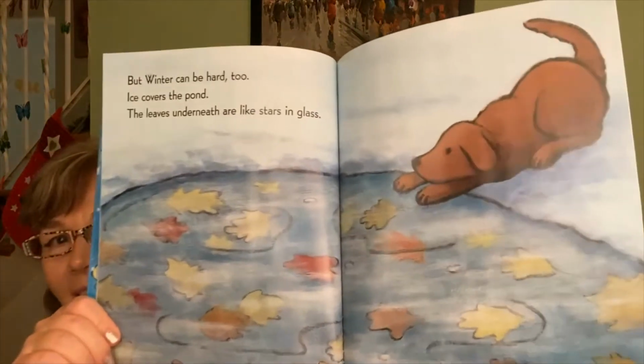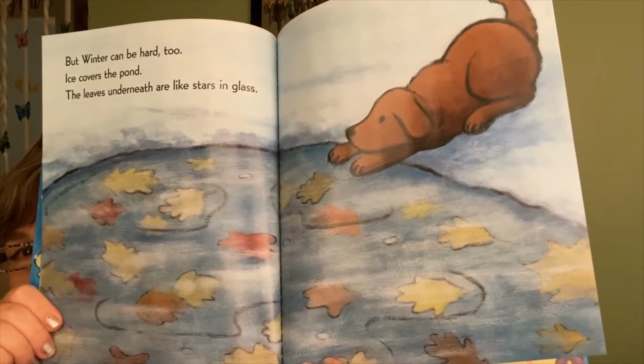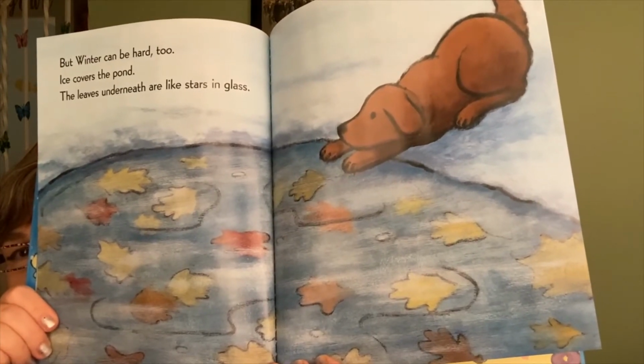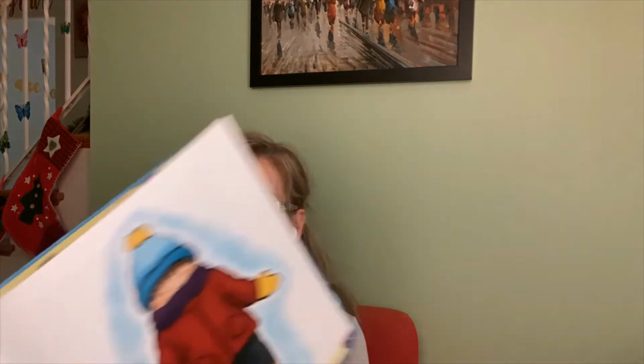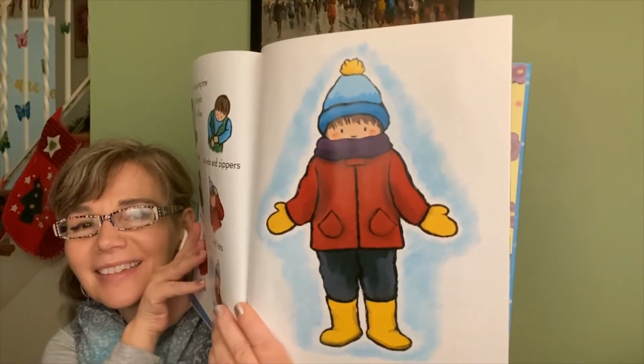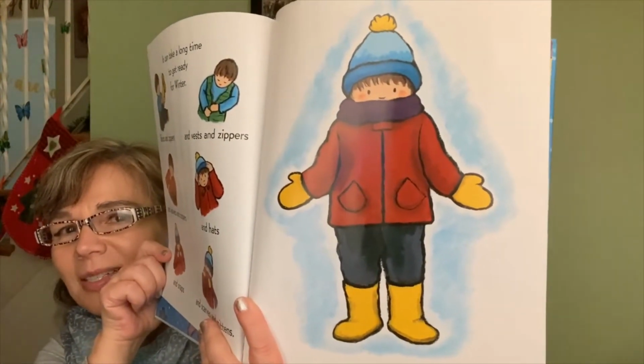But winter can be hard too. Ice covers the pond. The leaves underneath are like stars in glass. Take a look. See? The ice is hard and the leaves froze in the water. Isn't it beautiful? It can take a long time to get ready for winter. You can relate to that. Boots, vests, jackets, hats, and scarves and mittens, and zippers and snaps. And then you are ready to go outside.